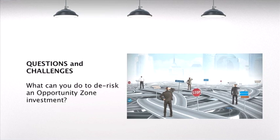Yes. So that brings us to our last question for tonight's program, and that is, based on everything you've done so far, and you've spent years in economic modeling and engineering modeling, what else can you think of that would reduce any risk that an investor in an opportunity zone fund might have if they were to put that money towards one or more of these projects that you're talking about?